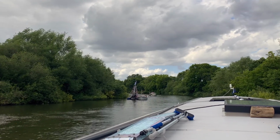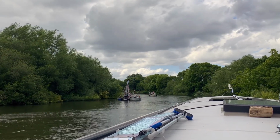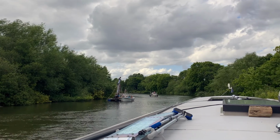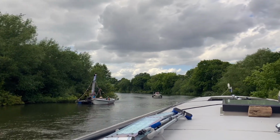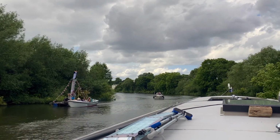And it looks like Nelson's column from this morning is only just making its way back to wherever it lives, being towed. That's probably very wise.